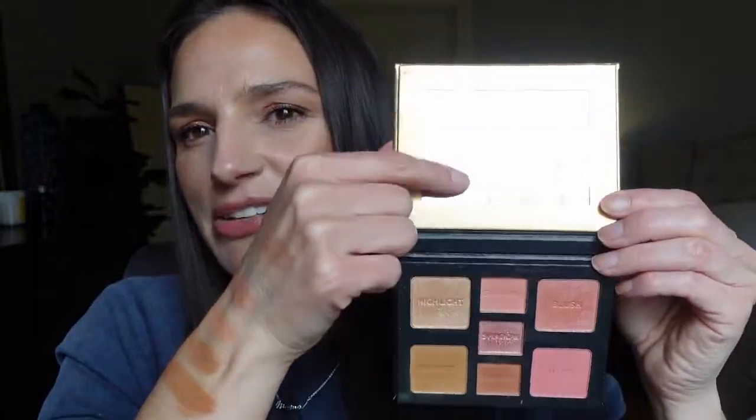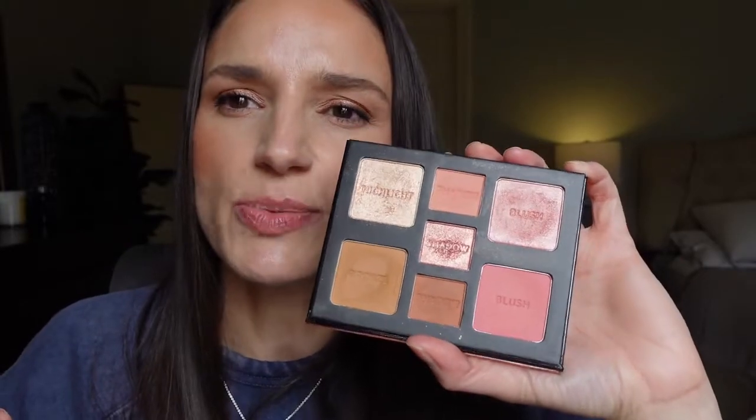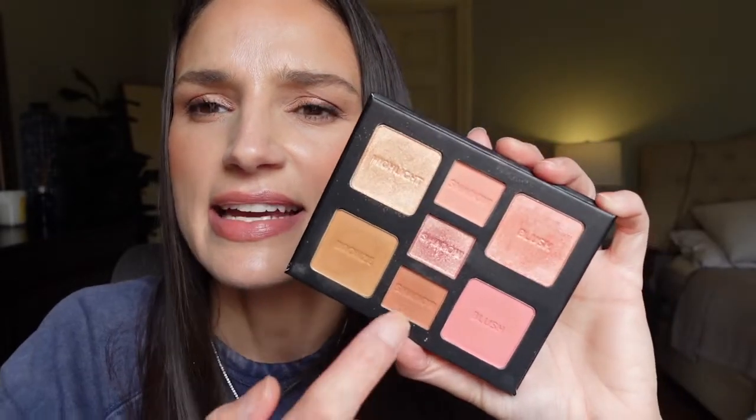It has a big mirror in here, which is also very nice and convenient. And then it has all this range of shadows. I swatched it right here for you. I'll talk you through them in just one moment, but it does have a blush topper, a bronzer, a highlight, and then 3 eyeshadow shades, or you can multitask these however you want. So that is what this one's giving you for $14.99. And this is a great little convenient travel palette.